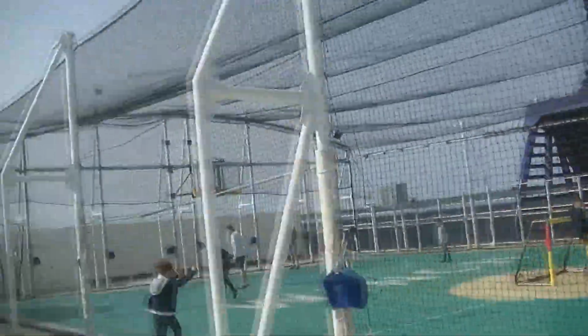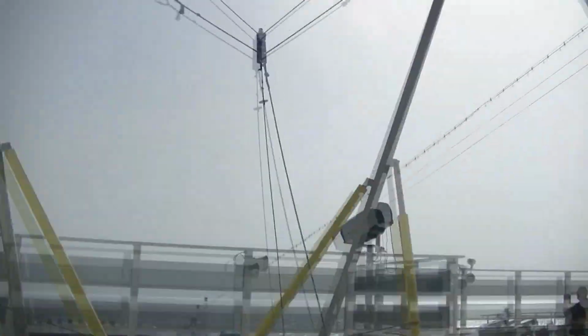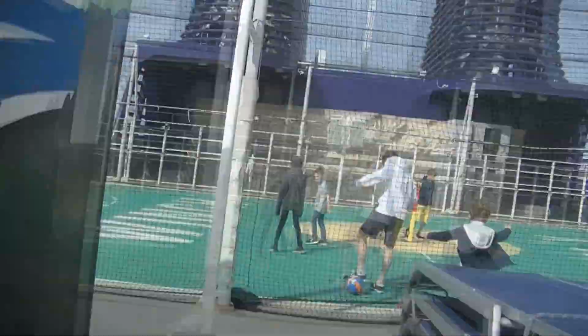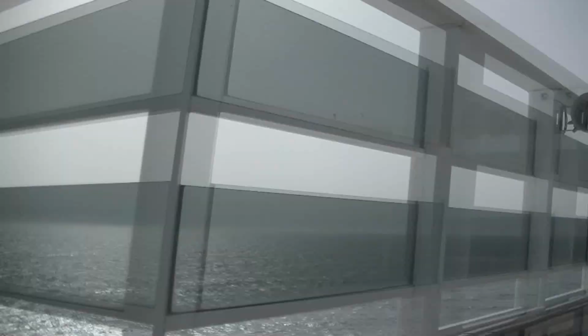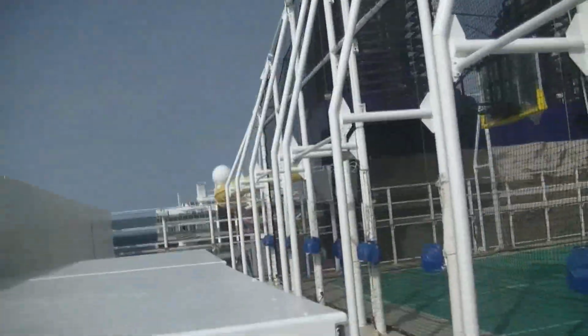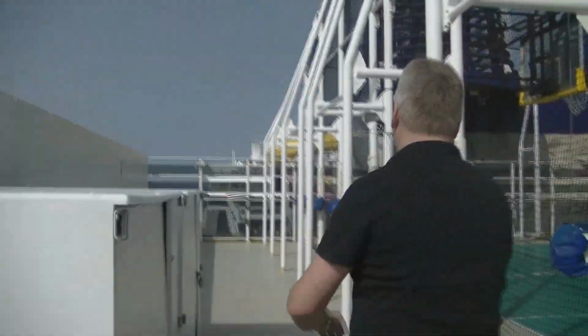Big full-size basketball court. They've got a comfort fly thing, which they're not using today because it is a little bit windy. And there's the funnels. Big speakers up here, another golf ball. And back of the ship again. Little criticism again, but you'd expect them to put steps in down that side, which I don't think there are.